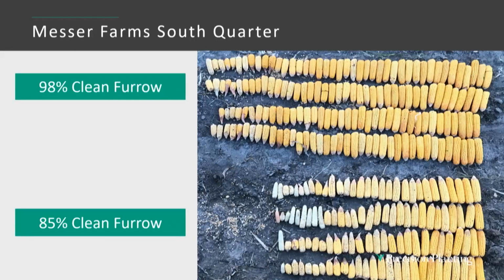Some growers in North Dakota did their own side-by-side yield trials that's very similar to this. In this case, in the same field, they were able to increase their clean furrow percent from 85 to 98% by using Clean Sweep and SmartFirmer to make adjustments and dial in their planter residue management program. And their side-by-side yield turned into a 25 bushel advantage. That's 1.9 bushels for every percent clean furrow that they were able to increase by making adjustments in the cab and utilizing technology like SmartFirmer.